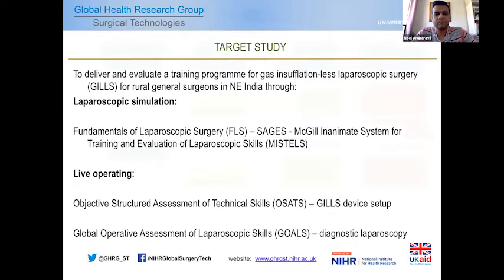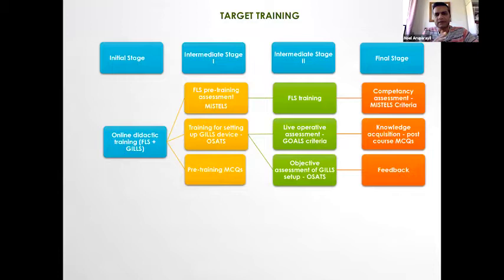So then the whole target training program was divided into like 3 stages. Before the training program even started, we provided them with some online training material, thankfully provided for free by FLS, and a wealth of online material that Dr. Ganaraj has developed. So we provided them so that they can access these videos and understand the basics of laparoscopic surgery.